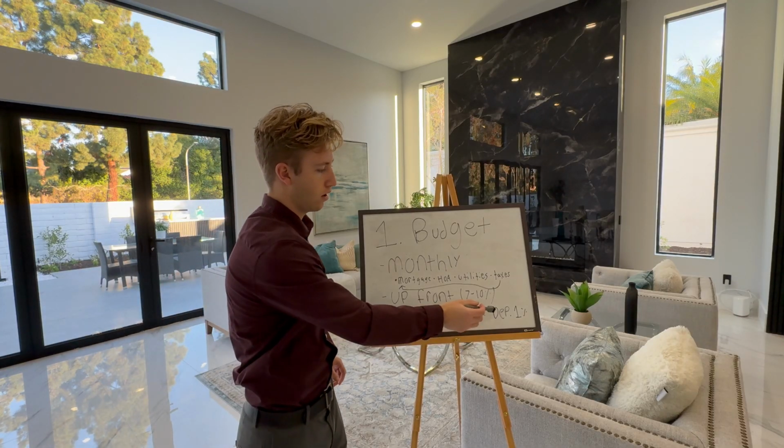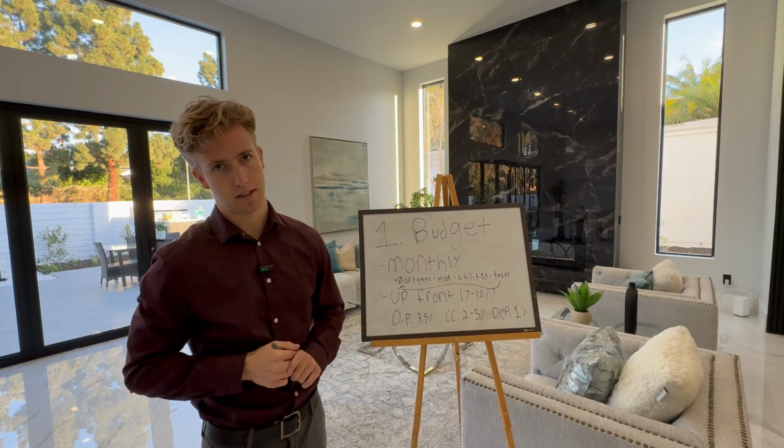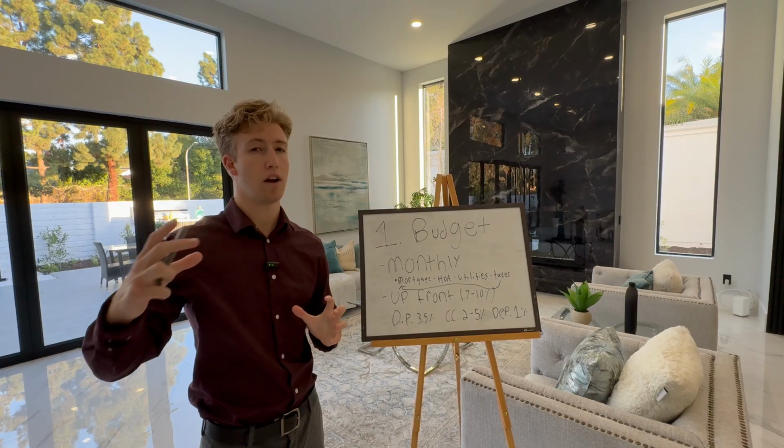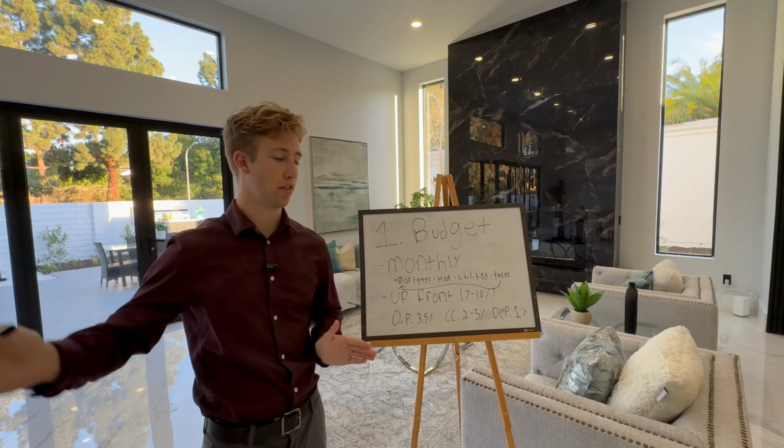Now, lastly is the initial deposit. This is a minimum of 1% down. However, it's better to go higher. Normally, it's in a range of 1 to 3%.